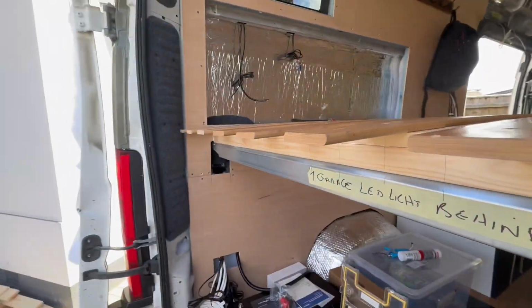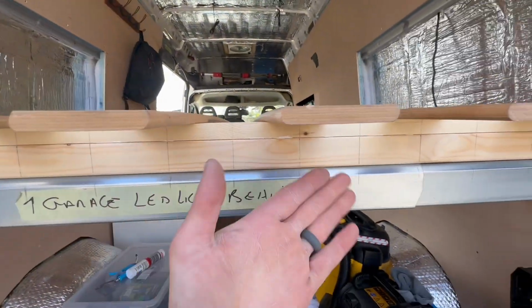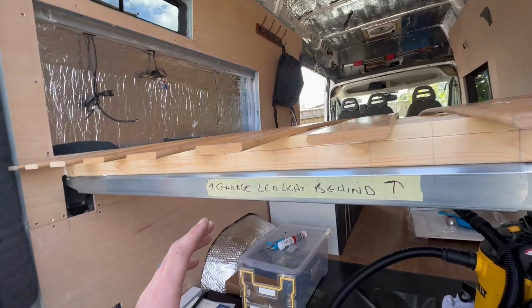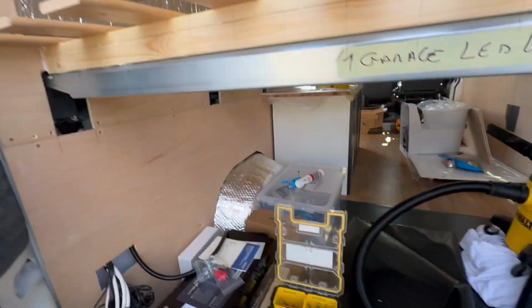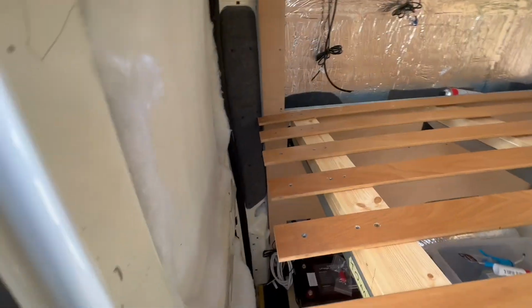I'm going to leave these overhanging, because what I am going to do is get another bit of 4x2. I'm going to bolt it to the underneath of here to make an extension on the bed. So basically when the doors are shut, let me just show you. Let's get that shut. So basically that's our gap at the minute.